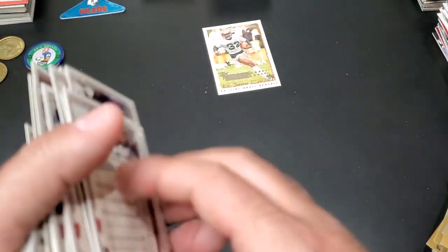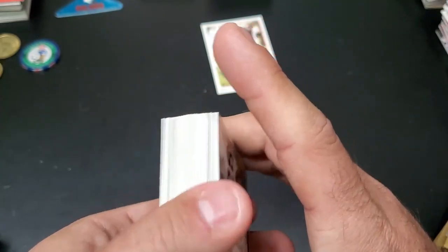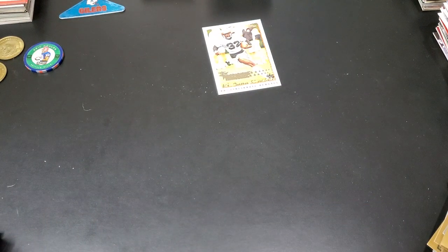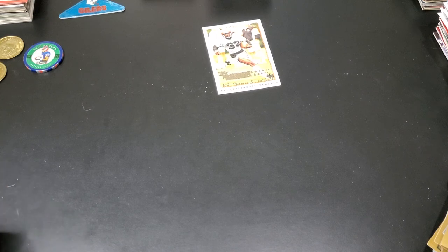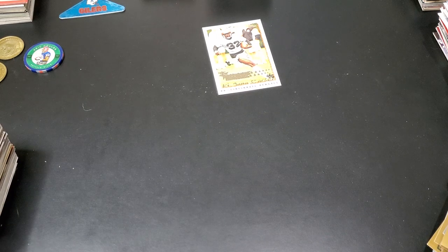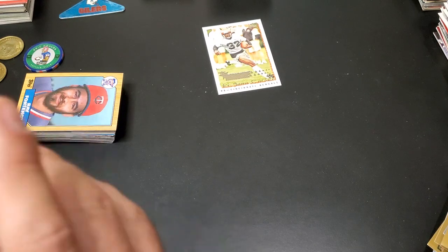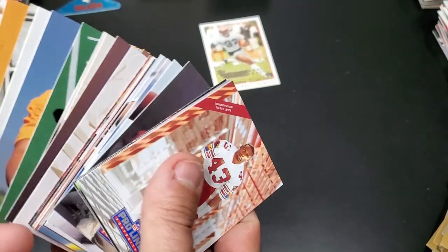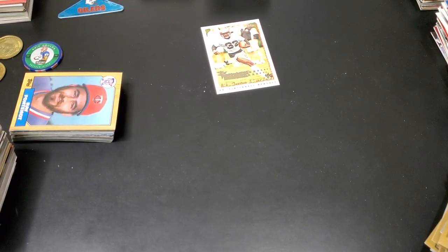So a lot of '98 Topps, but no luck. That's all right. Let me know what you guys thought about that, though. I think we pulled quite a few cool cards out of this box, and surprisingly, a lot of numbered cards, I wasn't expecting that. Outside of the Pro Line, which we got a lot of, everything else was top-notch cards.